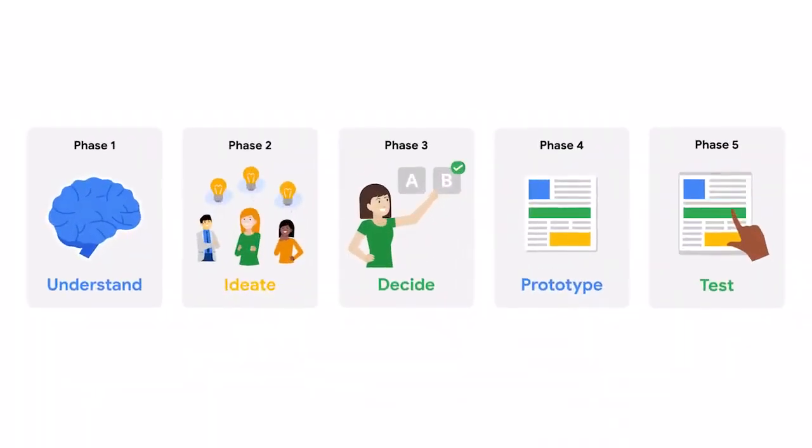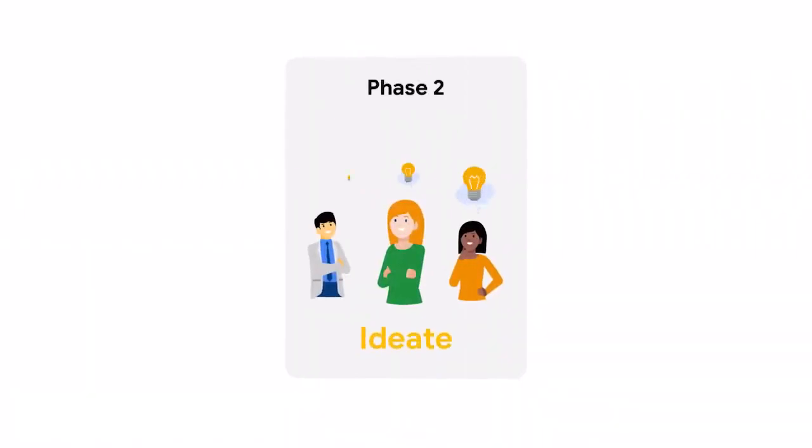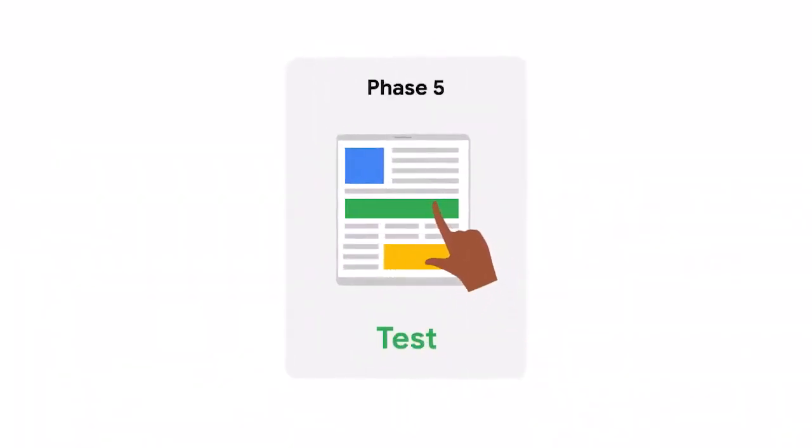Hi again. Let's think back to those 5 design sprint phases we introduced earlier. Understand, ideate, decide, prototype, and test. Now, we're going to go beyond introductions and really get to know each phase. A traditional design sprint lasts 5 days, with each phase taking up to 1 full day. The whole process is super hands-on. Creative collaboration is at the core of every phase. Let's explore how a team might conduct a design sprint.